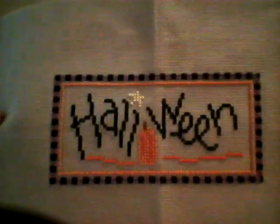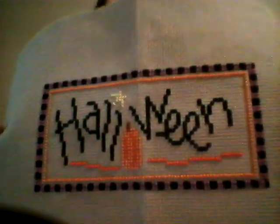Okay, so that brings us to a finish. I do have a finish. Yay! I finished Halloween by Lizzie Kate. Yay! So I changed the color of this. The border is supposed to be black and white, and I decided it needed purple. So I changed it to purple. Don't remember what shade, but it's a pretty purple. So there it is, all finished. Halloween.